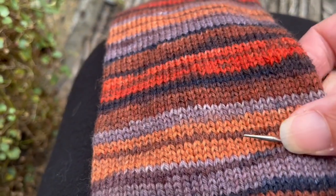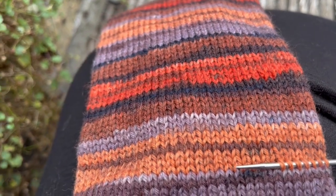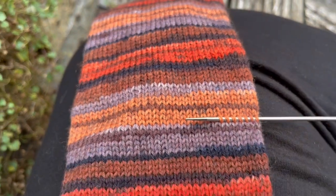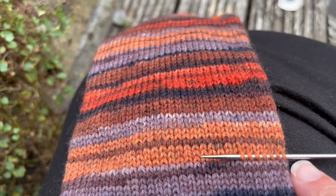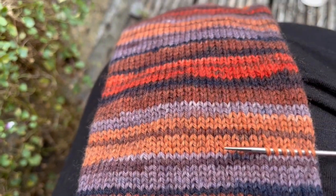I'm fairly sure that in other videos I've shared this process, particularly when I was making a lot of socks last year for Socks for West Midlands Ambulance, but I finished my grafting of the toe. So I'm going in and I'm going to pick up half of my stitch count. This will become the back of my sock.